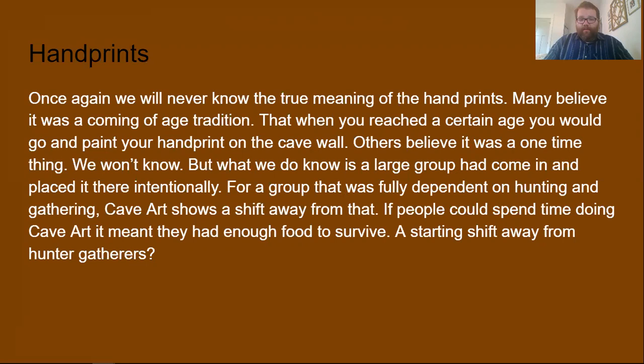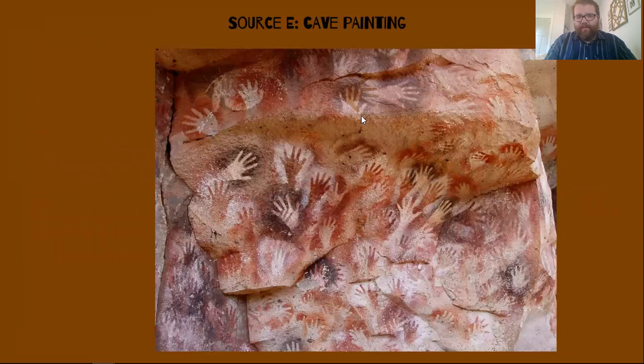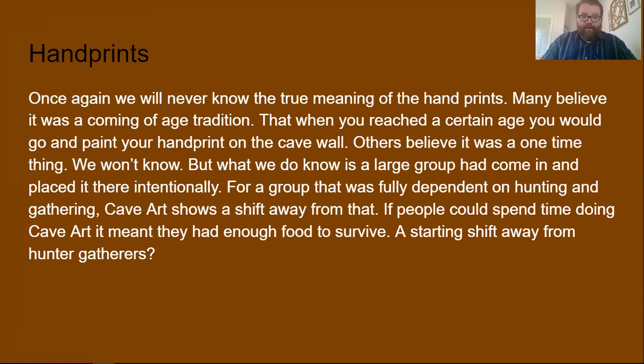Others believe that it was all at one time, which I think is a little trickier, because you can see like right here, one handprint's down and the other one's above that. So they probably needed to dry at different times. We don't know, but what we do know is a large group had come in and placed it there intentionally.